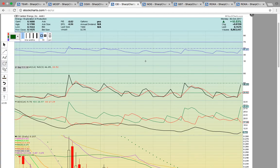Let's take a look at another energy stock here, small cap stock. This is CEI.